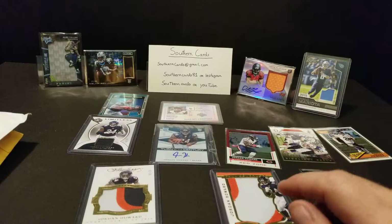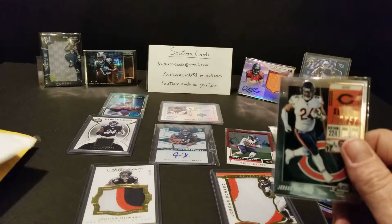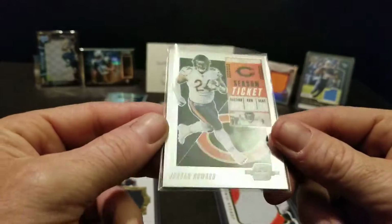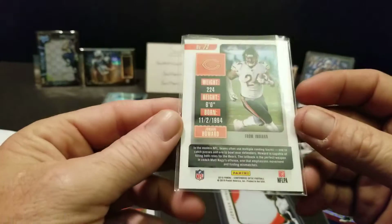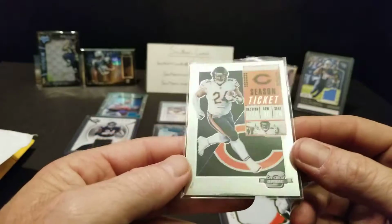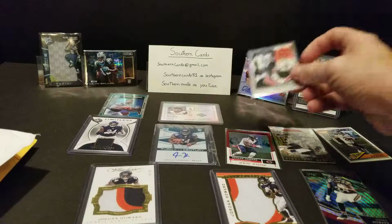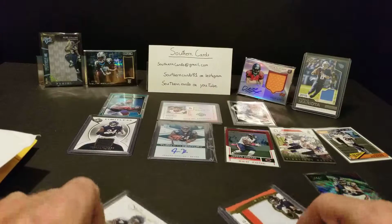Okay. One more. And then... I'm not tossing this one. We're going to leave some feedback on this dude. Mr. Dude with the crazy tape. Anyways, bam. Jordan Howard. Chrome. Bling, bling. Just a common. Pretty, pretty. I like it. Cool card. Believe we done good there. Them two are sweet. I don't care what you say.